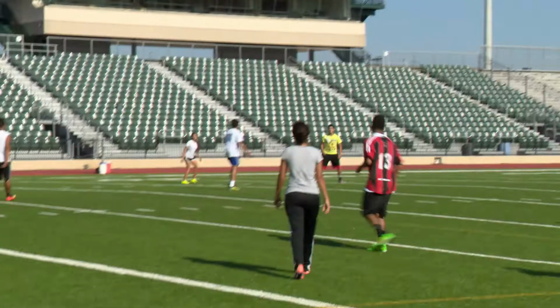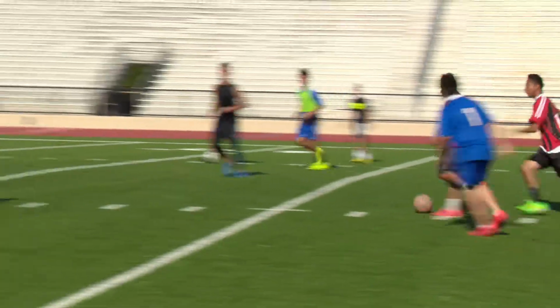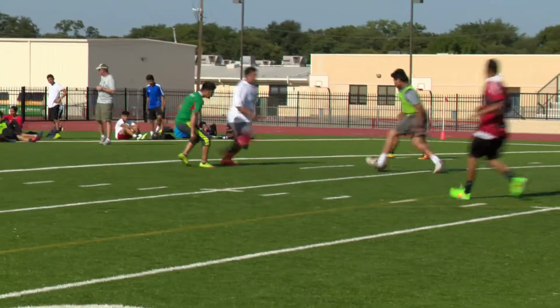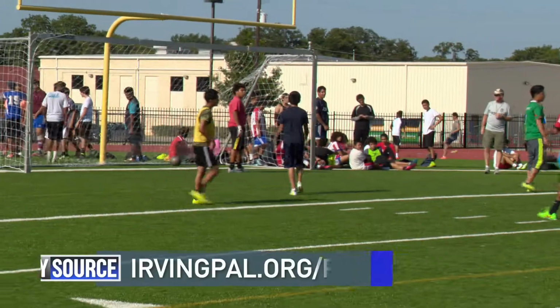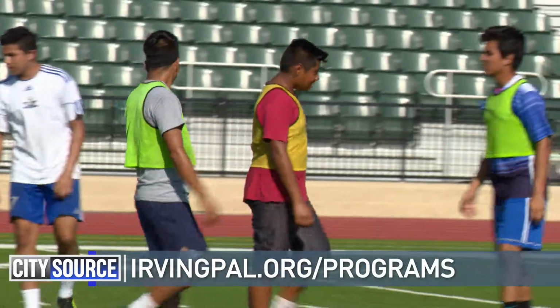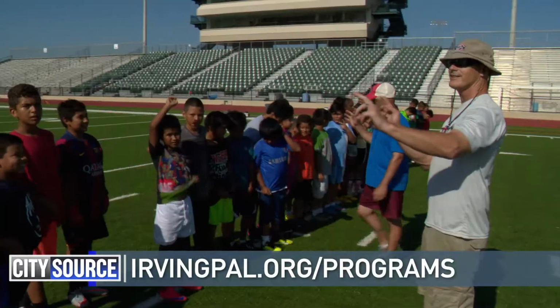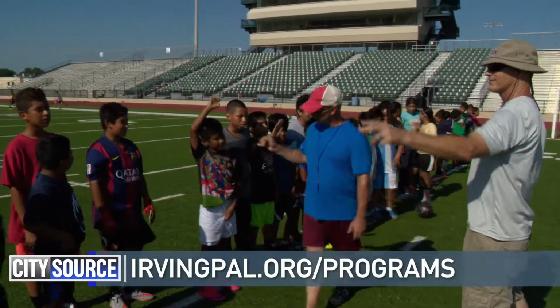And for youngsters interested in soccer, Summer Kicks is the program. It is on the same dates, but at Joy and Ralph Ellis Stadium. Kicks is for children aged 8 to 14. Registration for both Kicks and Hoops is required. Find more specifics on these special summer events at irvingpal.org/programs. It's time for our Pets of the Week, so let's head out to the Animal Care Campus.